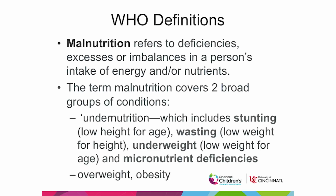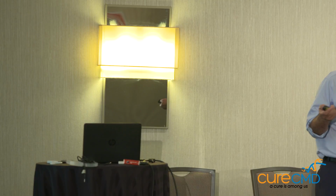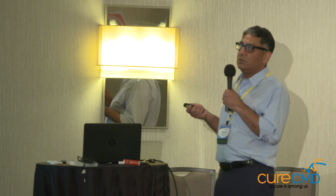Now, I just want to take a step back to review what malnutrition is. A lot of times you are told, oh, your child is malnourished. What does that mean? The World Health Organization, that's what WHO stands for, not the music group, the band, defines malnutrition as deficiencies, excesses, or imbalances in a person's intake of energy and/or nutrients. The term malnutrition covers two broad groups of conditions: undernutrition and overnutrition. And we see both of these. We can see overnutrition and obesity as well as undernutrition in our population.